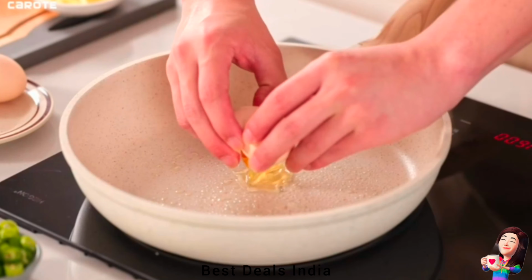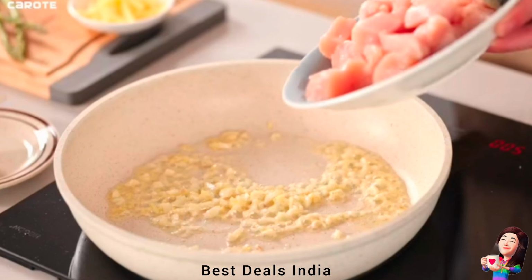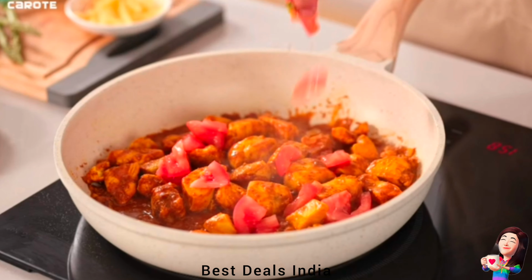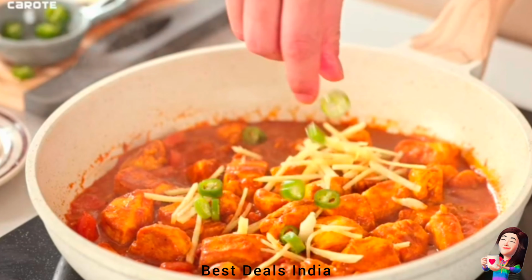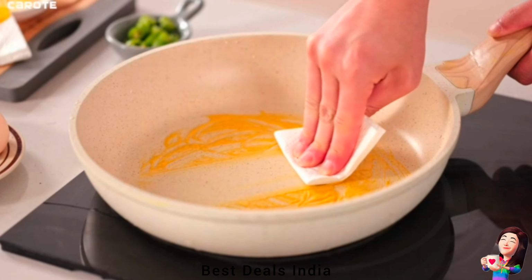13. Frying pan. Constructed from imported granite firm non-stick material, hence food slides off easily without any hassle, also scratch resistance, comes with strong and durable handle with comfortable grip while using. Product link is given in the 13th link.